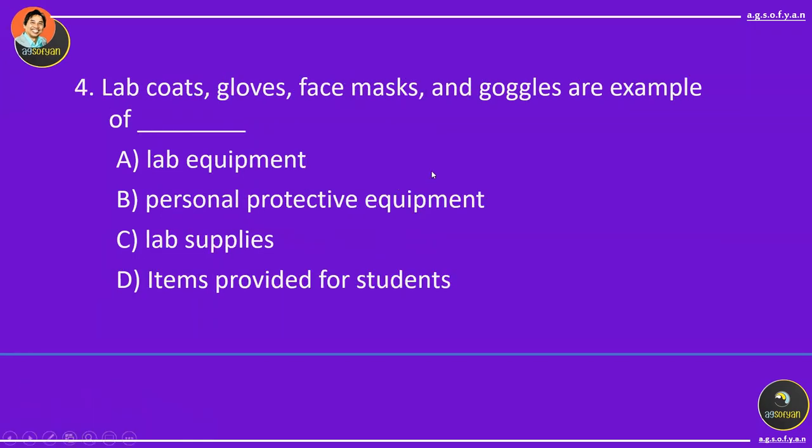Lab coats, gloves, face masks, and goggles are examples of: lab equipment, personal protective equipment, lab supplies, or items provided for students. Which one is the correct answer? Yes, it may be provided by your instructor, but the main function of this equipment is for personal protection. So this is personal protective equipment, also known as PPE.